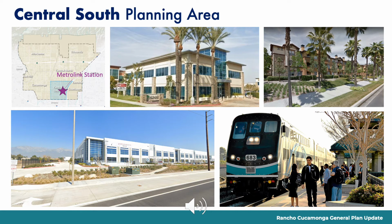This area is also the main gateway to the I-10 freeway and potentially an employment hub of regional significance that can also include a variety of housing types and commercial uses as well. If Rancho Cucamonga's aspiration to become the hub of the Inland Empire is to be realized, the Central South Planning Area will be the hub of the hub.